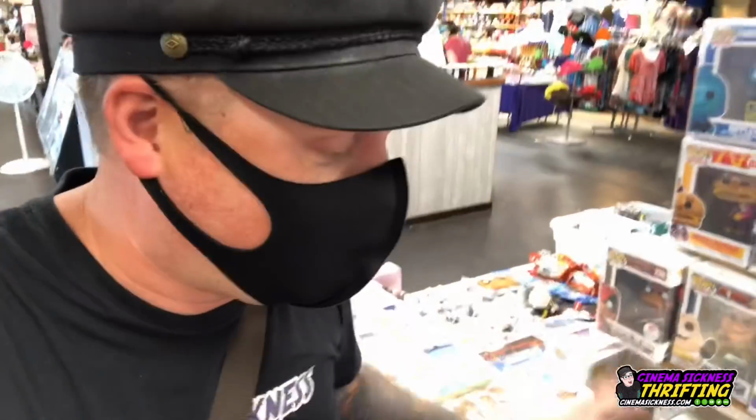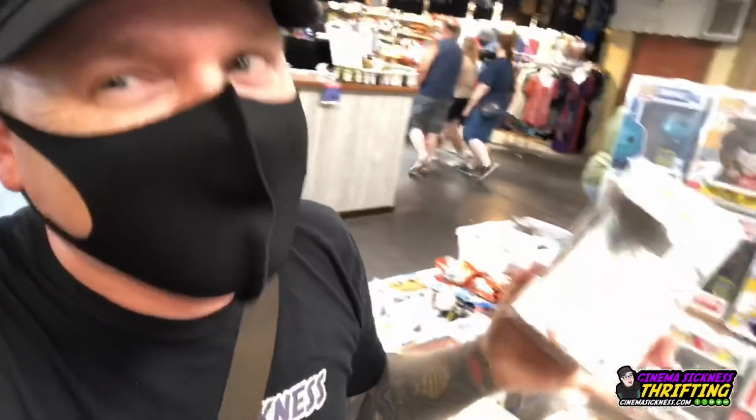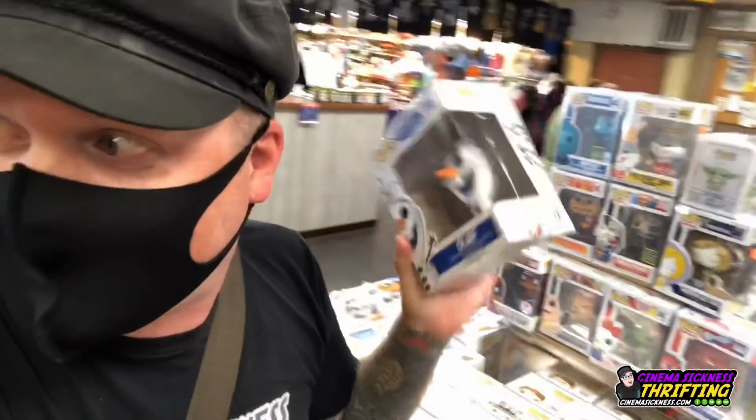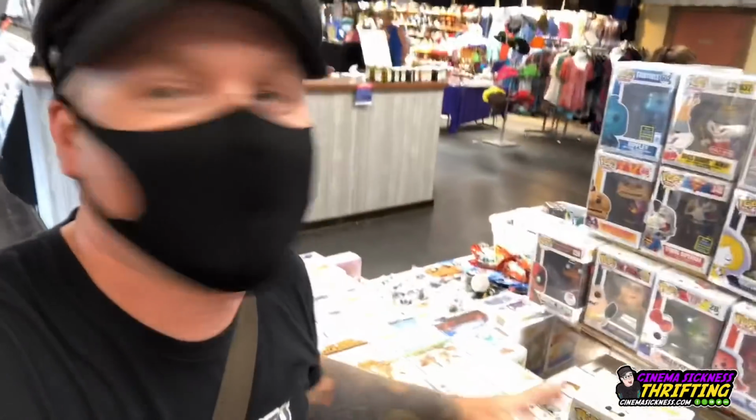And when it comes to the Frozen Pops, the only one I really, really want is the Olaf. I mean, don't get me wrong. The Anna and Elsa, they're kind of cool, but no, the one I'm really looking for, of course, is definitely Olaf. And for only $5, I had to buy it. So, of course, the first thing I buy today at Green Dragon is the one thing I bought like 90 of in the last day or two.